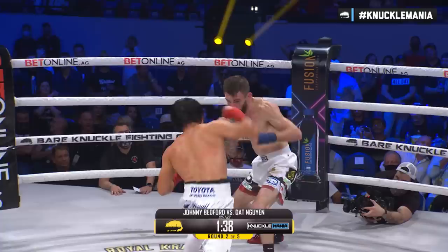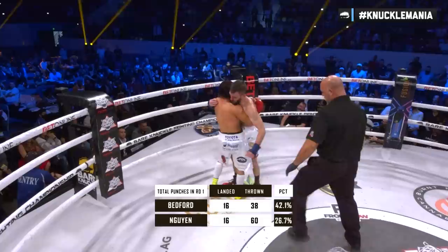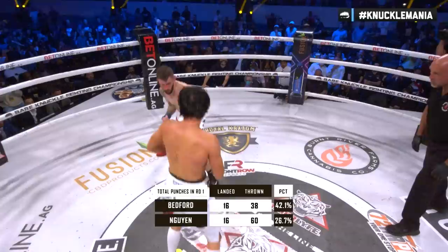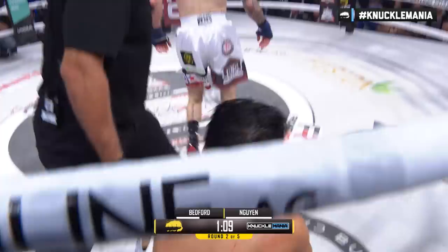Johnny's doing much better when he gets off first and tries to push backwards. Nguyen coming forward again into the clinch. Ref, please don't strike. The numbers from punch stats up. Ready? There's a lot of punches being thrown by both guys right here. Johnny Bedford has a better percentage, but Dat Nguyen is a busier fighter right now. A fighter's nearly going down. Indeed, Nguyen does. Ruled a slip, of course.